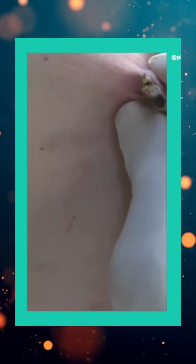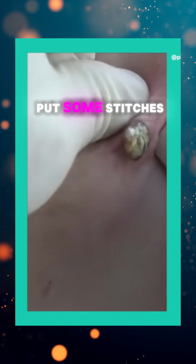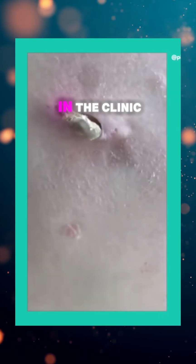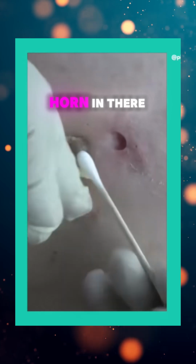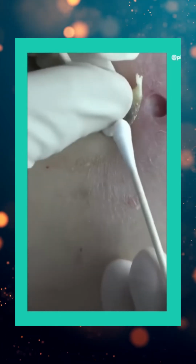Now they're coming into the fingers. It's going to be more efficient here. I really would go in and cut that sac out, put some stitches in so this isn't going to come back for the person, but man, if this isn't one of the most satisfying things that I get to do in the clinic. Now they're pulling it all the way out, like a little horn in there. This is awesome.